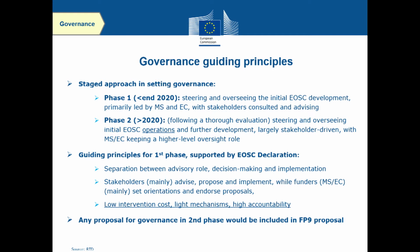So there are 2-3 people here who can tell you all the details of the more technical part of the cloud. Let me focus on the governance, the guiding principles of what we are setting forward in terms of milestones. So it will be a two-phased approach, starting at the end of the year as a kind of beta version, and leading to a final launch in 2020. So there are all kinds of provisions being made to make that possible.